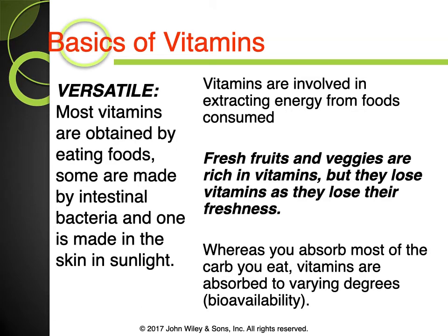So most vitamins are obtained by eating foods. Some are made by intestinal bacteria, and some are even made in the skin with sunlight, which is really cool. So you can get them in a variety of ways. Vitamins are involved, as I said, in extracting energy from foods that are consumed. That is why sometimes when people take vitamins, or change their diet and incorporate more fruits and vegetables, more nutritious food, they feel like they have more energy. Or vegans, even. You might hear from vegans that they feel more energized, and that is typically due to an increase of fruits and vegetables in their diet. And fruits and vegetables, as we know, are rich in vitamins and minerals.